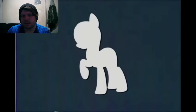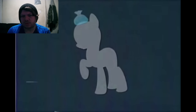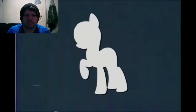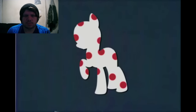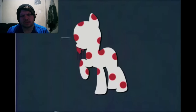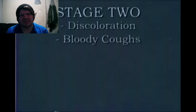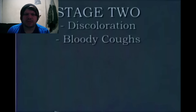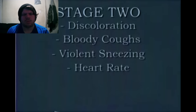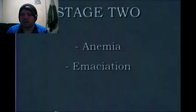The first stage is no different from a flu, but as time goes on, the second stage will only amplify the infection. As stage 2 begins to develop, you will start noticing blotches of discolored skin along your body, along with an amplified cough. As the cough continues, you may notice phlegm and blood bubbling up. This will continue with stage 2, along with the following symptoms such as violent sneezing, increased heart rate, restlessness, delirium, along with signs of anemia and emaciation.